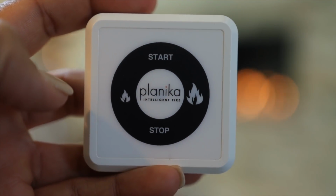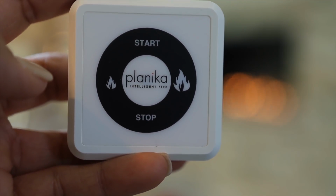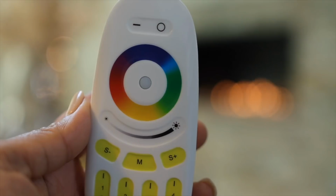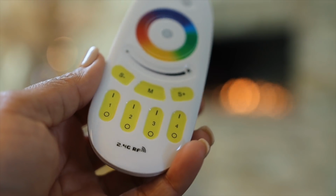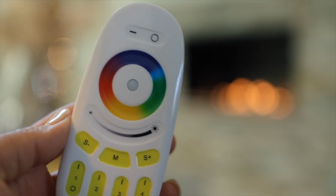And of course, there are smart control options, so you can control your fire feature with an included remote, an app on your phone, or a home automation system. We're still playing around with that a little bit. So far, I've been using the remote and it works great.